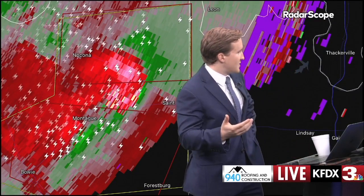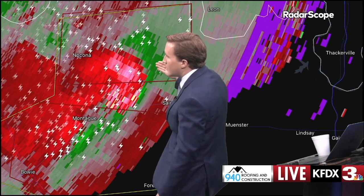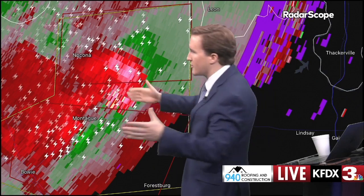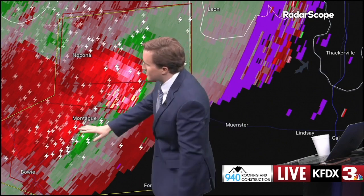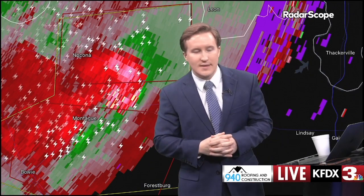The rotation continues to weaken too, especially on the one that's further north, the one east of Nocona. You've got a lot of gray now in between the greens and the reds. That's going to be continuing broadening rotation. It's getting wider. It probably still has a wall cloud, and probably still a wall cloud closer to Montague too, but nothing that's really a strong indicator of powerful rotation or anything on the ground at this time.